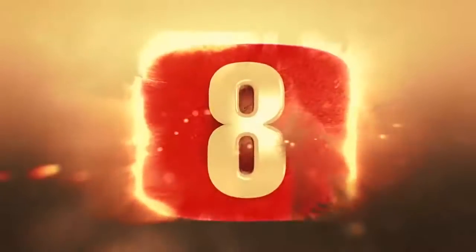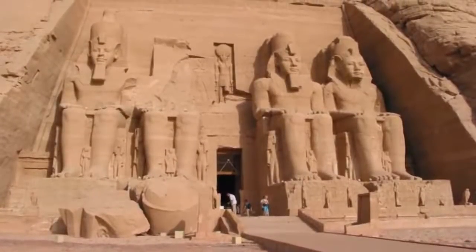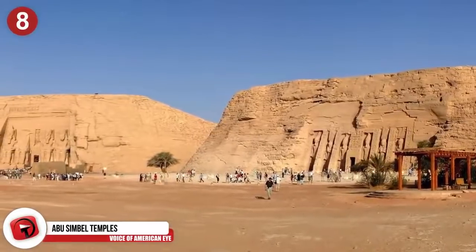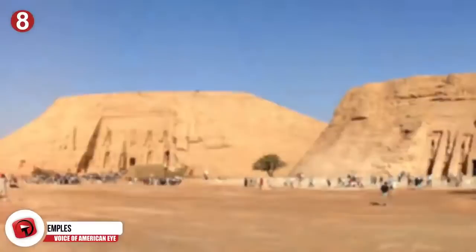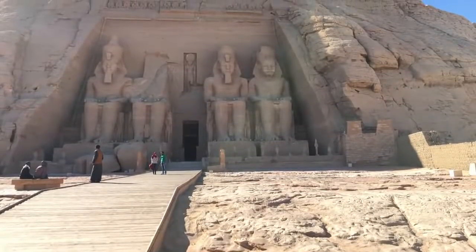Number 8. Abu Simbel Temples. Whoa, check out these impressive rock temples that are found in a village called Abu Simbel in Nubia, southern Egypt. They're gigantic, and they're located just hanging out on the bank of Lake Nasser. They were first carved out of the rocky mountainside way back during the 19th dynasty while Pharaoh Ramses II was reigning. These massive temples act as monuments to said king and Nefertari, his queen.